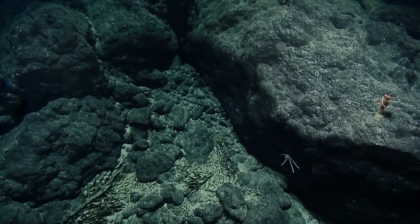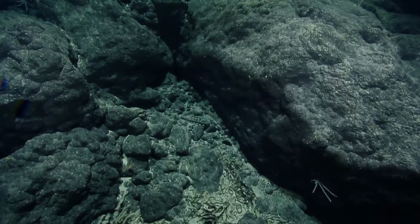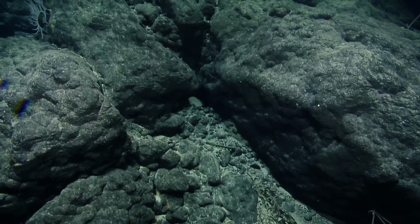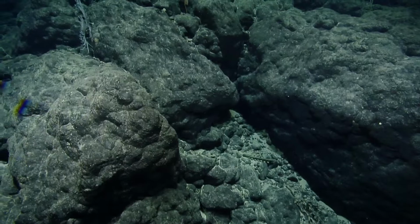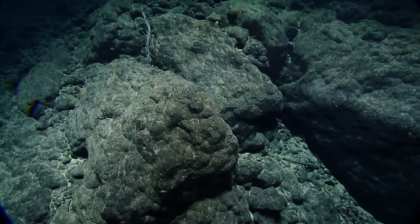So how long is our present dive? It's going to be about 12 hours. 12 hours. Yeah, so we've got a long way to go. How deep in the ocean are we? We're at about 2,650 meters, if I'm not mistaken, somewhere around there.